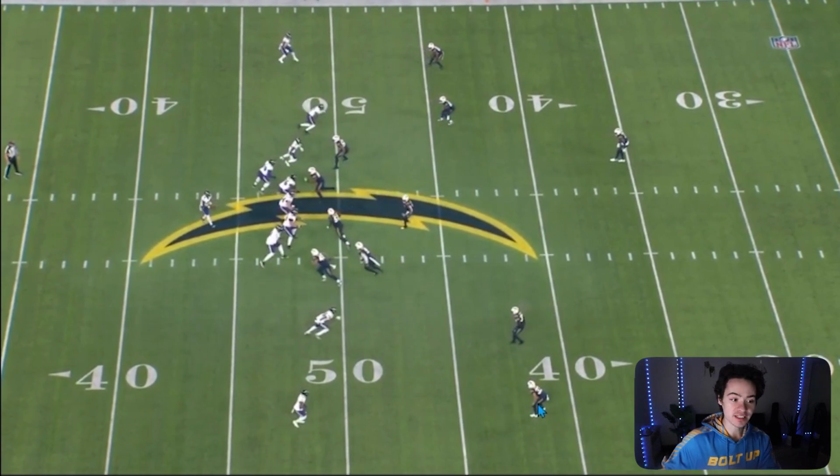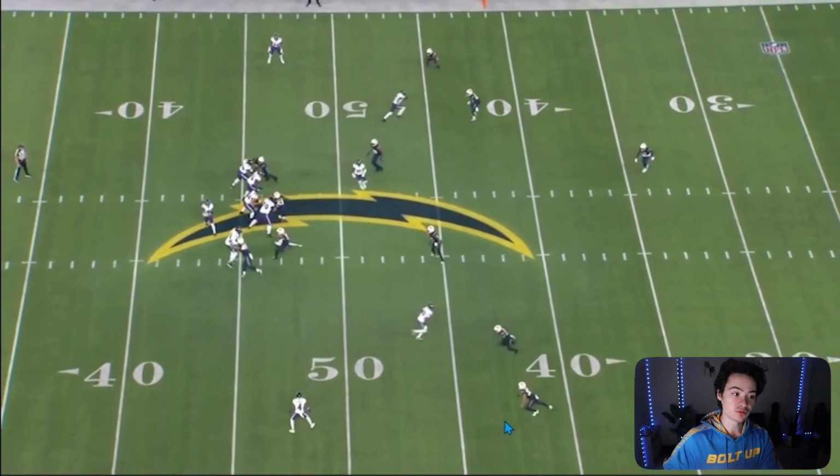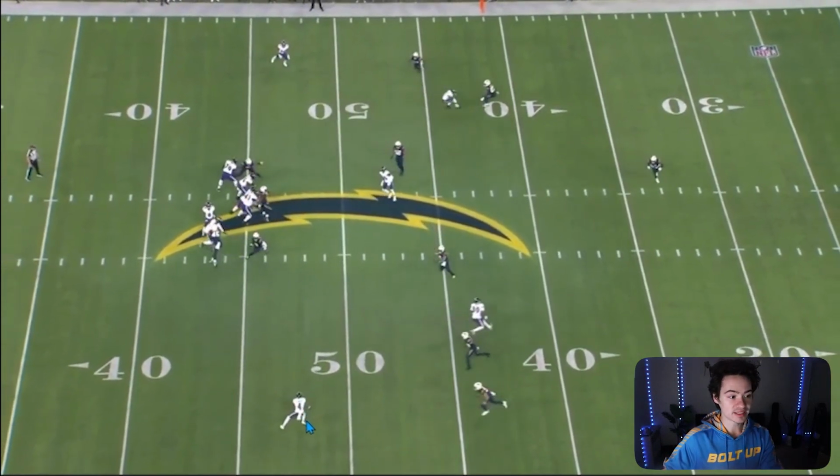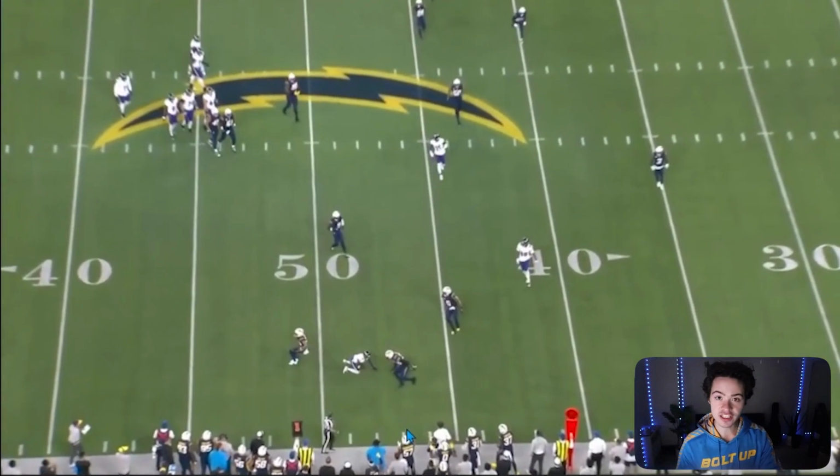And you can see this is Deane Leonard right here. His first game starting for us, a second-year player, 7th-round pick. And this is a little screen pass to Zay Flowers because they're playing so far off. He comes up and gets a nice secure tackle.